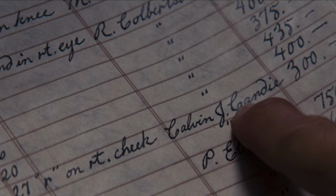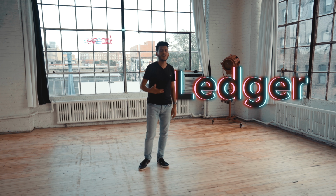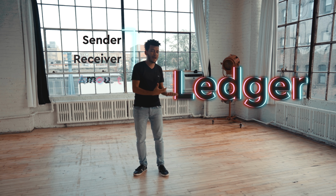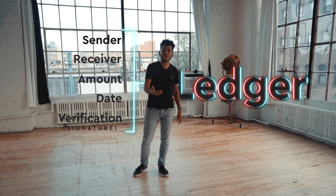So a ledger essentially logs transactions along with other details like the amount and the date and the person who verified it or who authorized it. And that's usually in the form of a signature. So even then, there were some basic security mechanisms in place. For example, ink can't be easily erased. Pages and entries were chronological and numbered, so new entries couldn't really be faked.